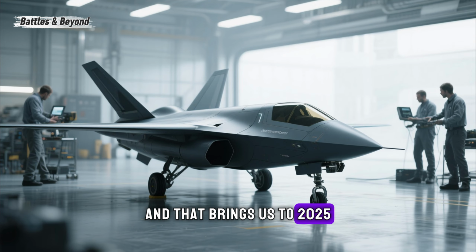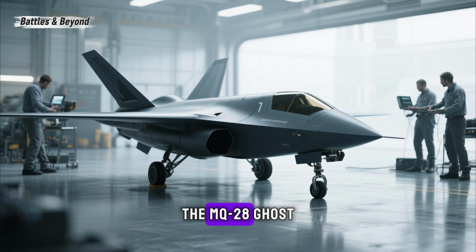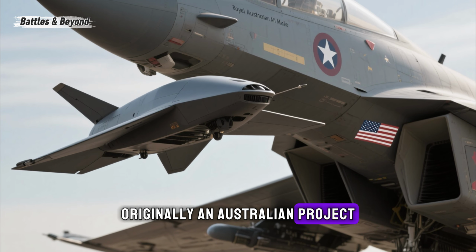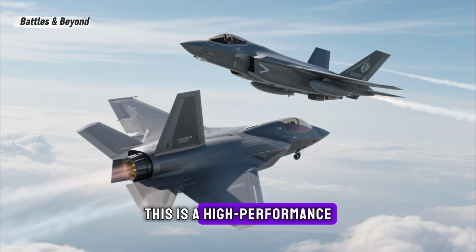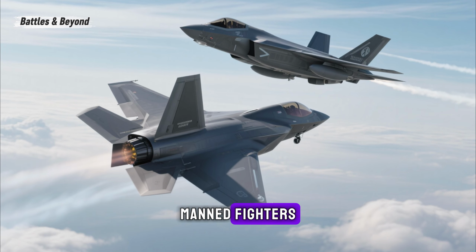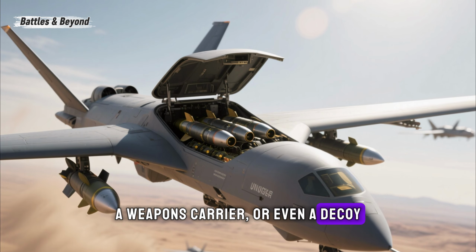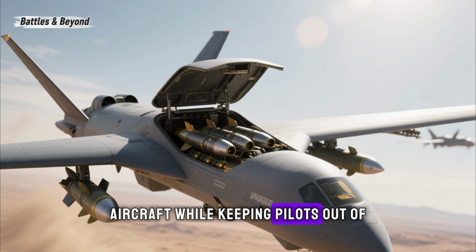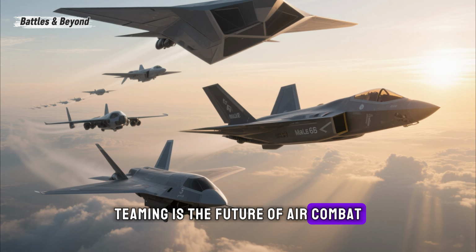And that brings us to 2025 and the drones themselves. The MQ-28 Ghostbat is a prime example. Originally an Australian project, the USAF is now adopting it. This is a high-performance, jet-powered drone designed to fly alongside manned fighters. It can act as a sensor, a weapons carrier, or even a decoy, extending the reach and effectiveness of the manned aircraft while keeping pilots out of harm's way. This human-machine teaming is the future of air combat.